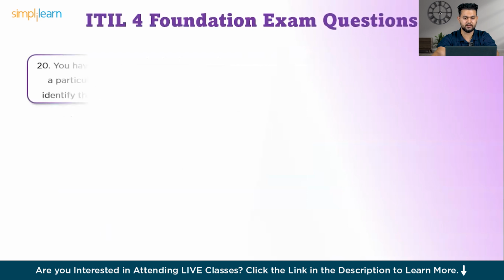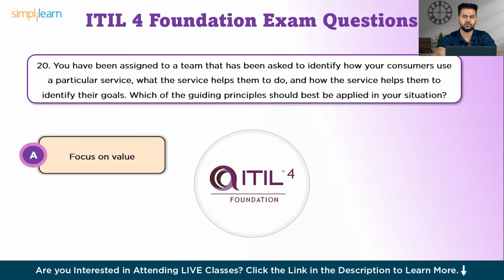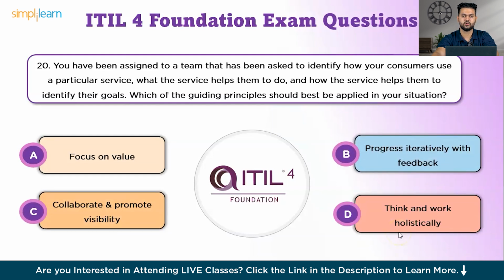Coming to the next question, that is the last question, question number 20. Again, this is a situational kind of question. So you have been assigned to a team that has been asked to identify how your consumers use a particular service, what the service helps them to do, and how the service helps them to identify their goals. Which of the guiding principles should be best applied in your situation? Option number A is focus on value, B is progress iteratively with feedback, option C is collaborate and promote visibility, and option D, think and work holistically.